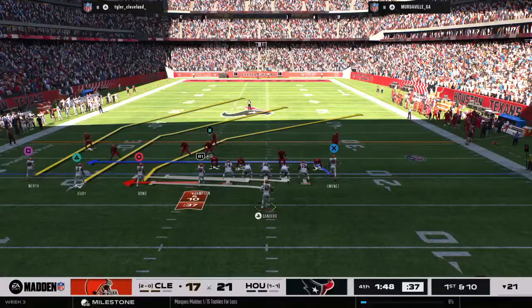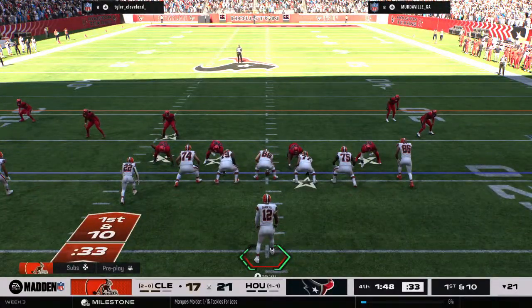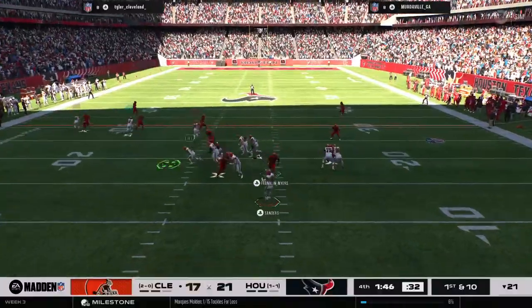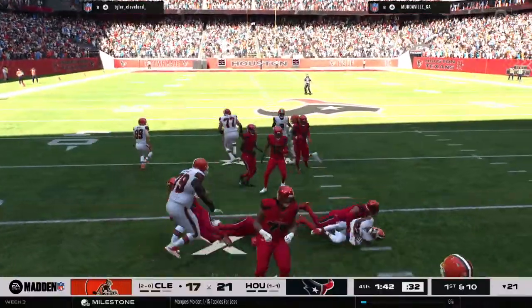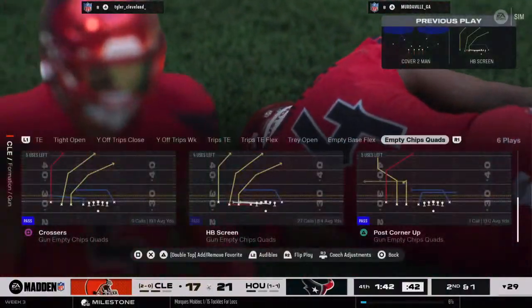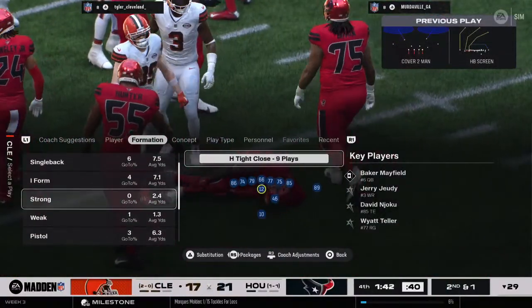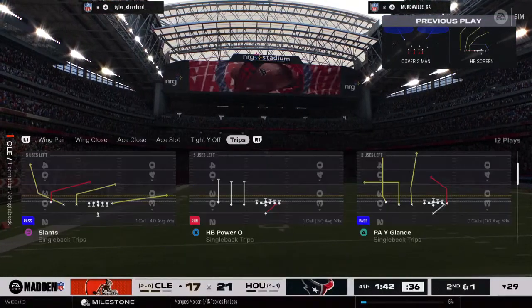Here we go. 1st and 10. 60 Eagles. Go. They'll look to throw it. Finds him over the middle. He'll go down after pushing this up to the 29. Well, the good part is he did bring that play to a stop. Unfortunately, looks like he got banged up on the tackle. He's in some discomfort out there.